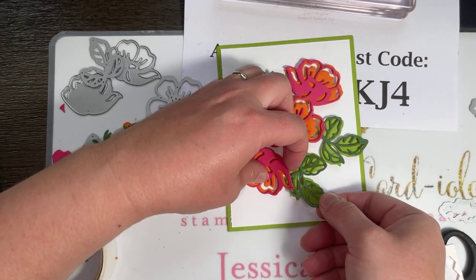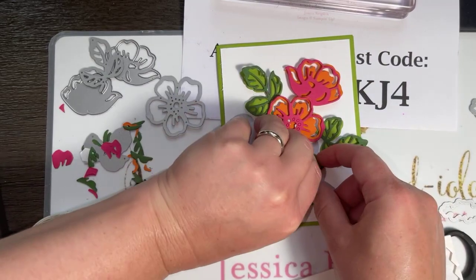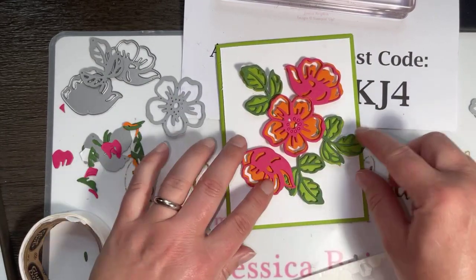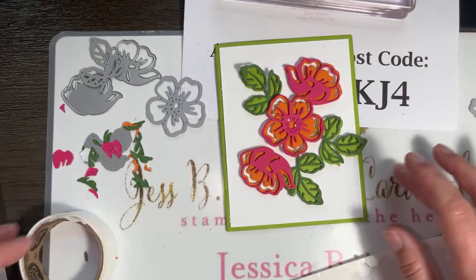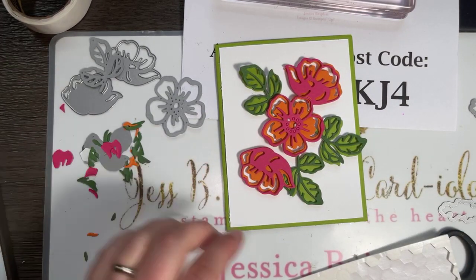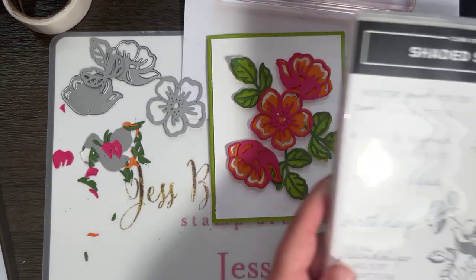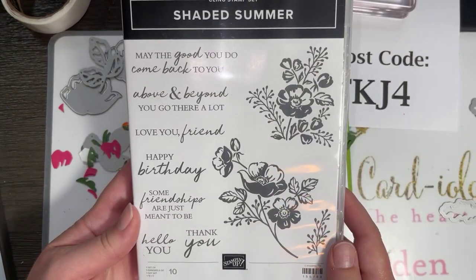But yeah, I was so excited that Stampin' Up! came out with a set of dies that coordinated with that. I love all these little intricate dies and things. So we've got quite the fun summer, kind of like a hibiscus pattern going on here. And then we've got some beautiful greetings.